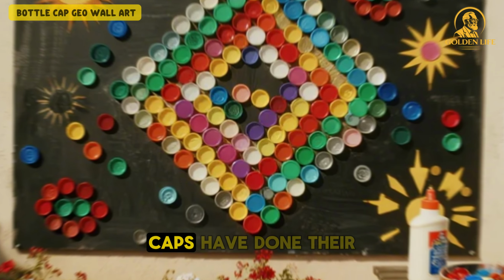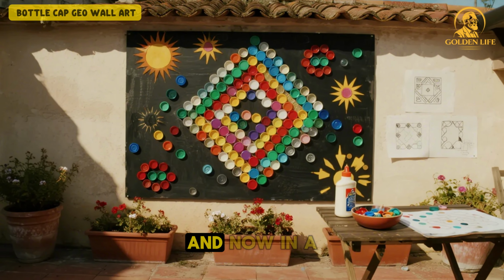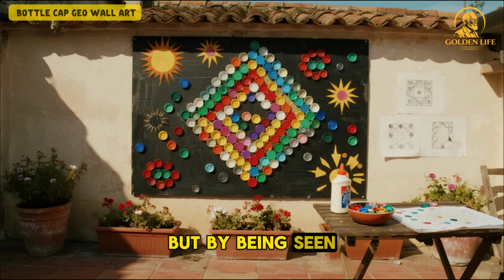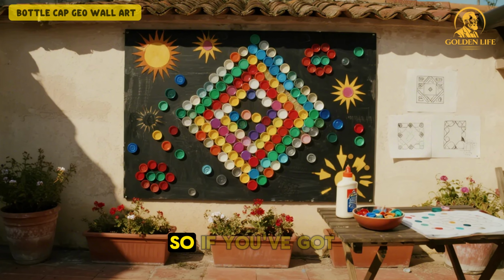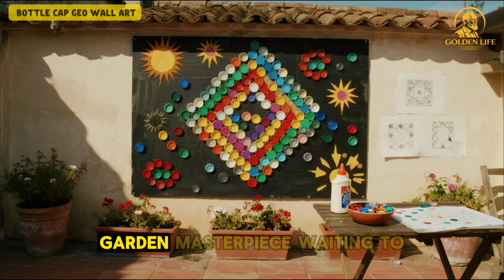Just like us, these caps have done their first job. They sealed, they served. And now in a new life, they shine again, not by being perfect, but by being seen. This kind of art reminds us that creativity isn't about what you buy, it's about what you notice, what you choose to love again. So, if you've got a bag of colorful lids and a quiet afternoon, you also have a garden masterpiece waiting to happen.